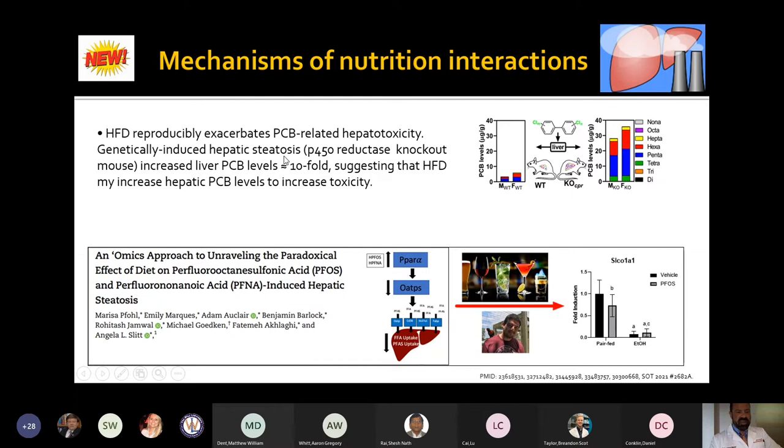P450 reductase knockout mouse. That was necessary because that mouse gets fatty liver but doesn't get obesity. So if you were looking at how lipids change the distribution, if you had increased adipose mass and increased lipid mass, it would be a little harder to pull out other than just increased lipids in one compartment versus the other. And so that's the unique approach that they took.